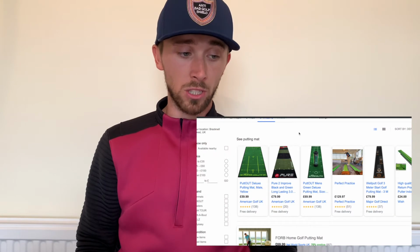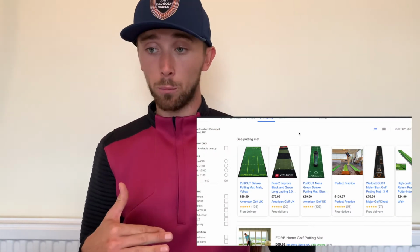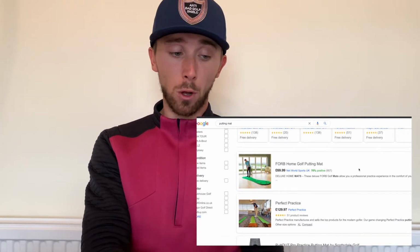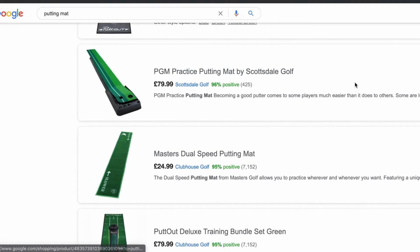Now, some of the ones you've got: a simple putting out mat coming at $59.99. You can get it out with a little putt out bit, start working on some pace, start working on line, fantastic. Different options as well. You've got the Forbes home putting mat there, which has got 3 holes in it. A little bit more kind of conventional looking rather than a ramp and a hole in it. But again, you've got so many different styles of putting mat.